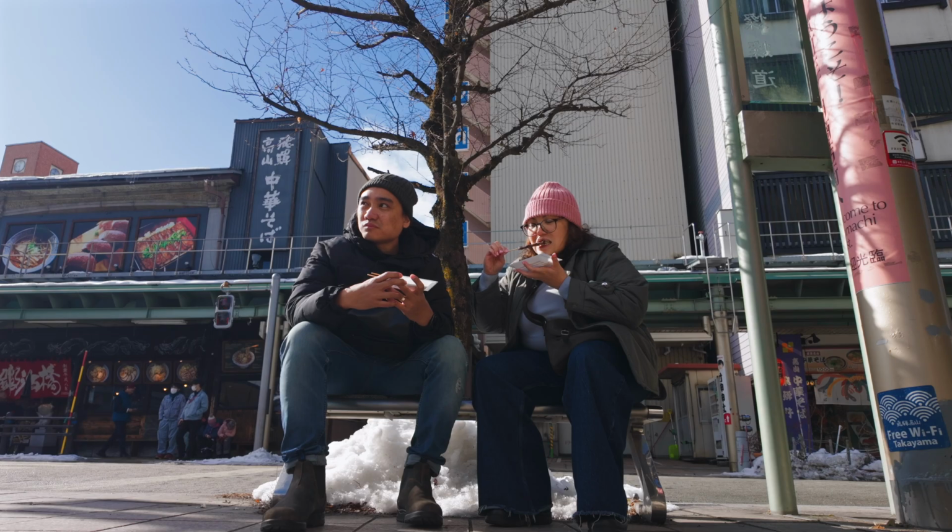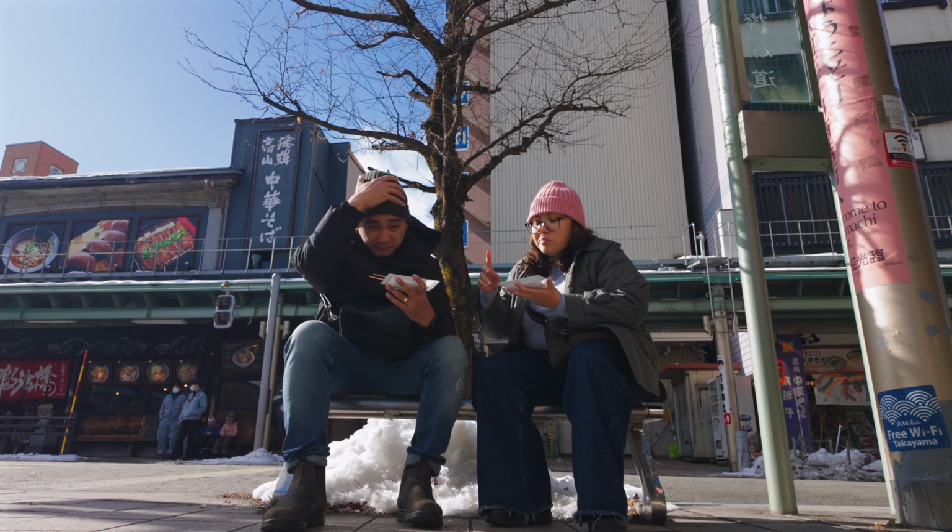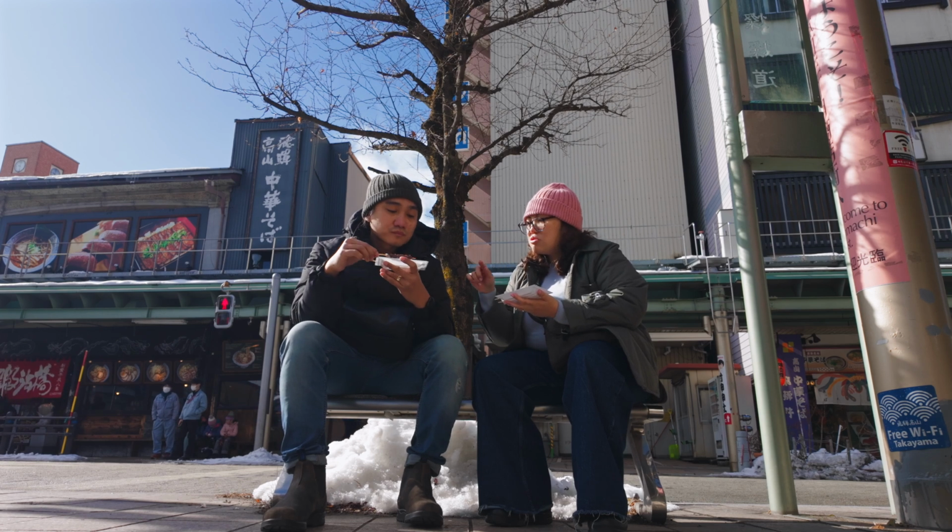If you're visiting, definitely have cash on hand. Many countryside shops are cash only.